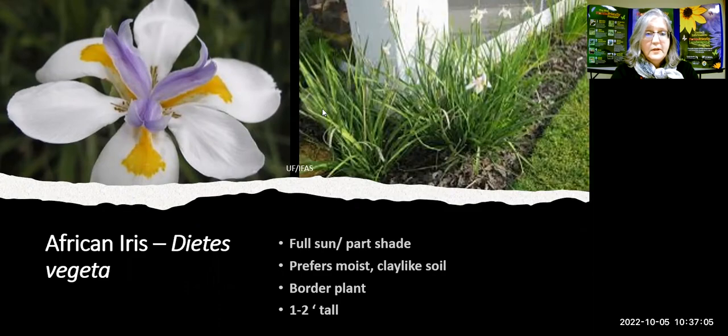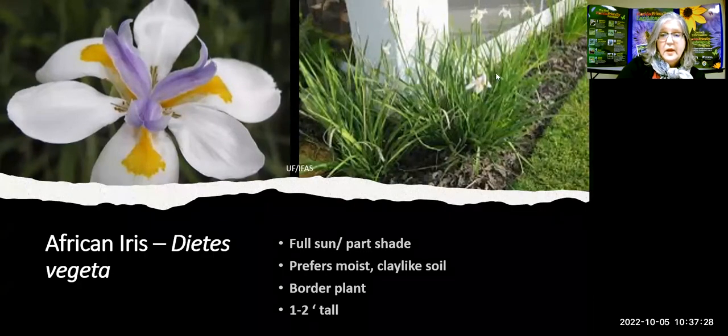Beautiful. I mean, look at the three different colors on these African irises. And it's kind of ironic that they do so well in the Brooksville area because of my high school. Where I went to high school, these are the high school colors, the purple and gold. Just really an easy plant and provides this nice color for you and provides shelter for some little critters as well.